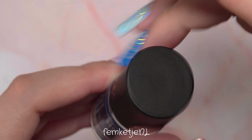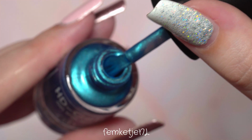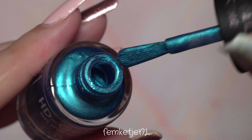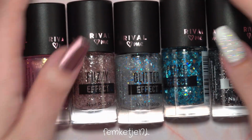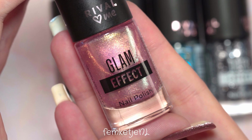But this other blue multi-chrome polish is actually one that my husband just threw in my basket. Once again, he is such a big help when it comes to looking for cool polishes that he thinks I don't own yet, or he just thinks it's a cool color. He just throws it in my basket, and I didn't really have a specific budget when we decided really impulsively to just travel to Germany.